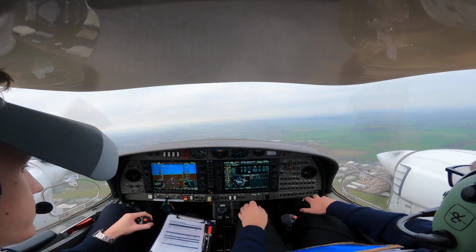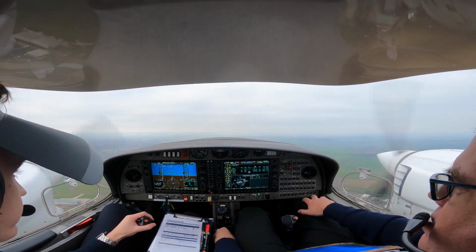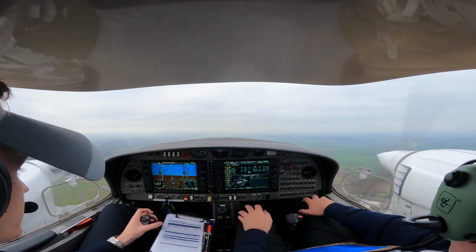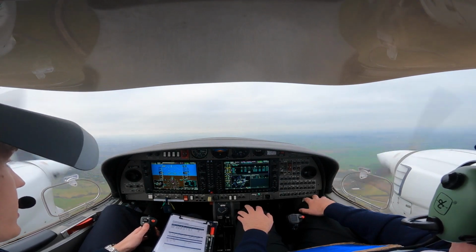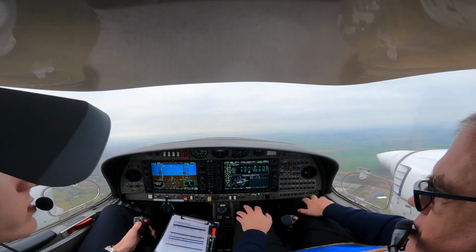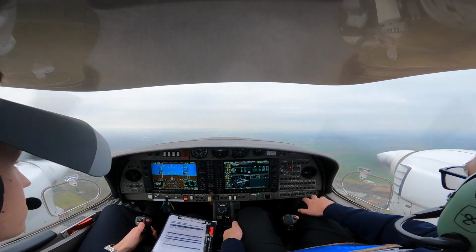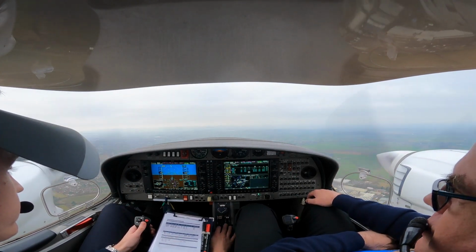What speed are you looking for? 85. Check gear. A bit more. Pan, Edge 48 has a left engine failure. Request visual circuit to land. Okay, that's fine. You can take both engines back. Roger. And it's straight ahead to 4,000.